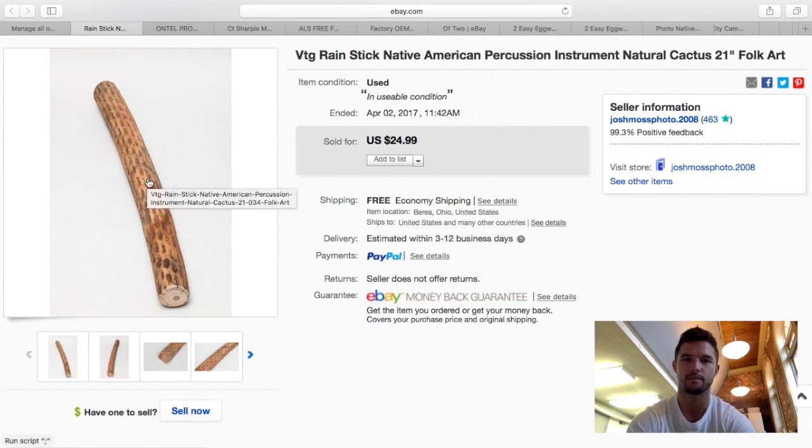This next item I also sold on April 2nd is a vintage rain stick. I purchased this on my road trip to Albuquerque, New Mexico from Ohio. If you haven't checked out those videos, make sure you do. They are called Sourcing. There's 4 of them I believe. And I purchased this just for a few dollars at a thrift store.